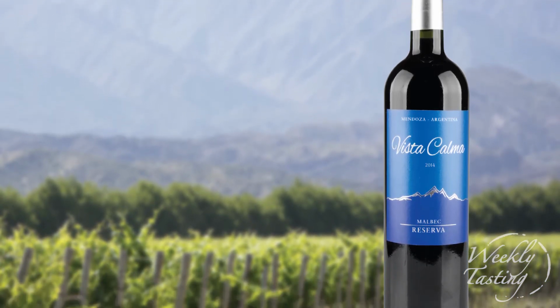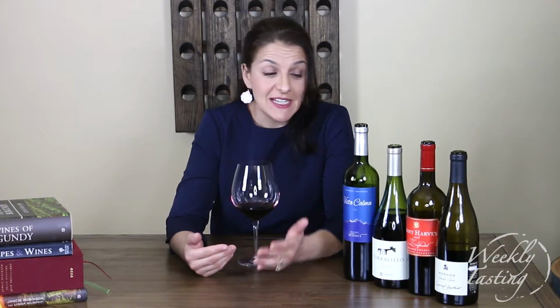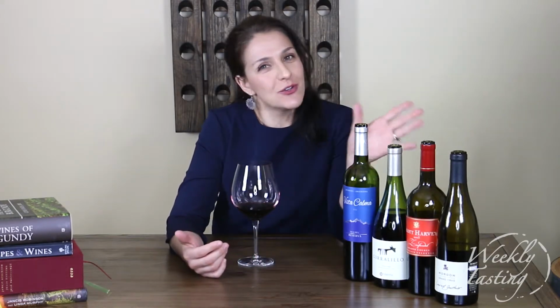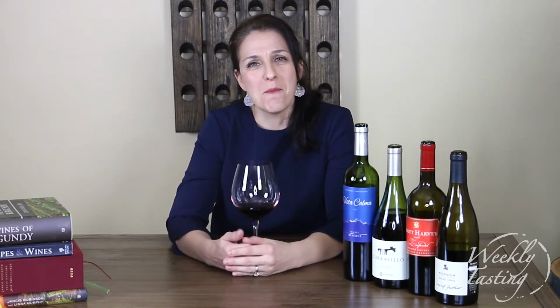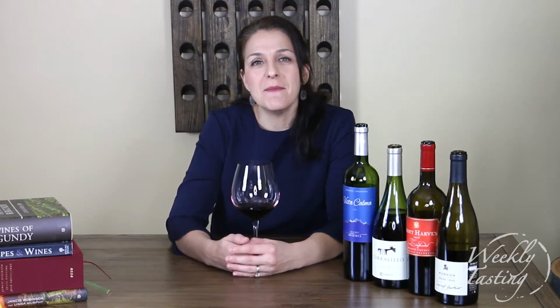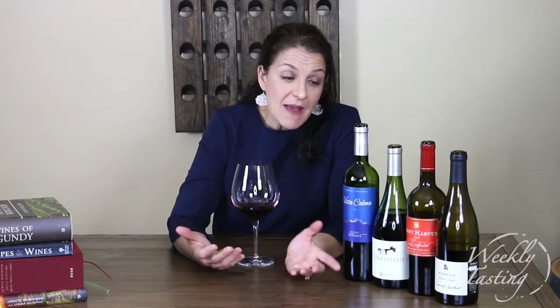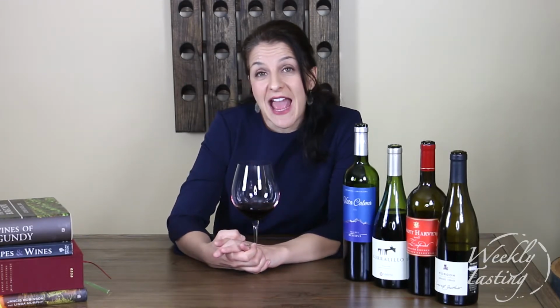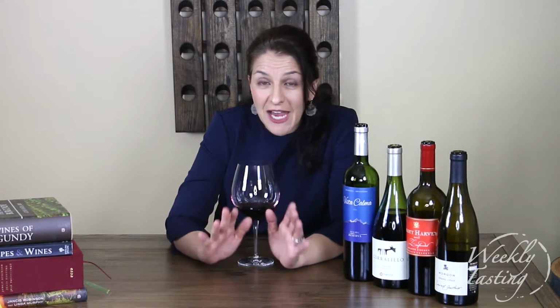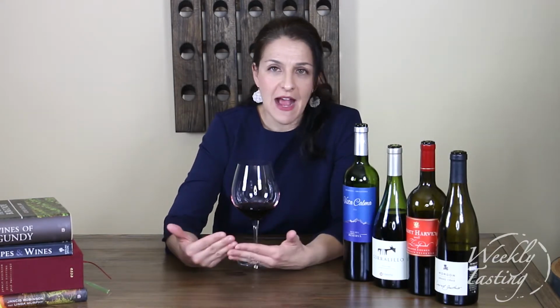So Malbec can range from really heavy to medium bodied, and this one is kind of right in between. It's sort of a medium plus body, I guess. It's a Vista Cama Malbec from Mendoza, Argentina. It's vintage 2014. Now, Mendoza is in the foothills of the Andes Mountains, which are very high mountains in Argentina and in Chile. And here you have very high elevation.